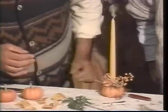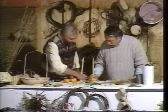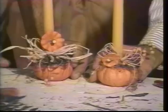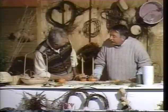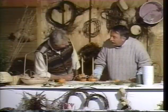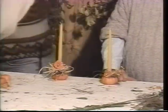So there's our little candlestick, and I made one over here so that we have a matching set of candlesticks. I think those look great. Hey, you know what we didn't do? The cover to the pumpkin. We said we were gonna do something with that, and we didn't. We did too, didn't we? Actually, we didn't forget it.